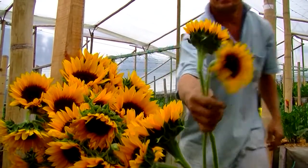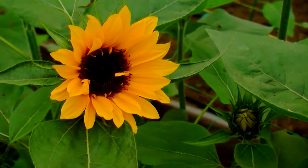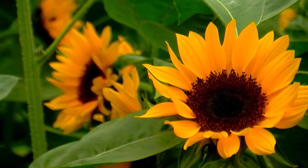We have 3 sunflower varieties that are produced here. The first is the Sombrate, the second is the Daphne, and the third is the Henri. Each sunflower variety has a different tonality. Some are a little brighter and others are more opaque. They are always the same color. Their petals are yellow with orange overtones, and their center is brown, dark brown.